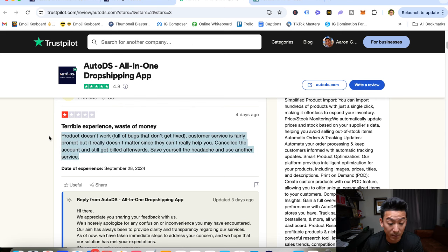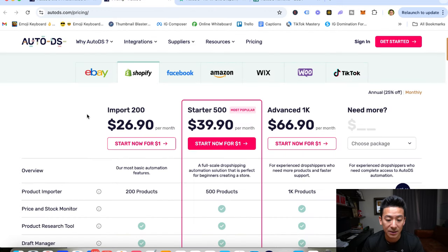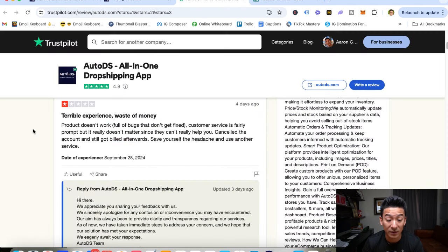So I just want to be very clear. This particular comment right here, this is very, very consistent. A lot of people are saying the same thing. They're basically saying that AutoDS, their fulfillment and their software doesn't work as advertised, right? There are a lot of problems here and there. Sometimes they don't fulfill, and when you cancel, they still bill you. So there is a huge issue with their billing. So that means if you're a customer and you come here and you buy this for your dropshipping business, the chances that they will charge you extra and not give you a refund is very, very high, because that's basically the gist of a lot of these reviews.